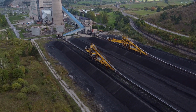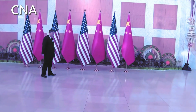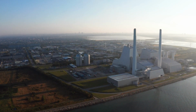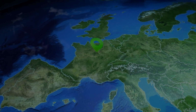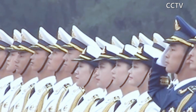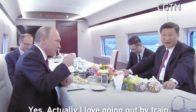Electricity in Denmark costs 8.4 Danish crowns, $1.02, or almost the same as in other European nations where it costs $0.08 per kilowatt hour. Despite having 1.4 billion people, a kilowatt hour costs no more than $0.2. Even at peak time, Denmark has pledged to fivefold its offshore wind power production capacity in order to reduce energy prices and fulfill the aim of decreasing greenhouse gas emissions by 70% from 1990 levels by 2030.